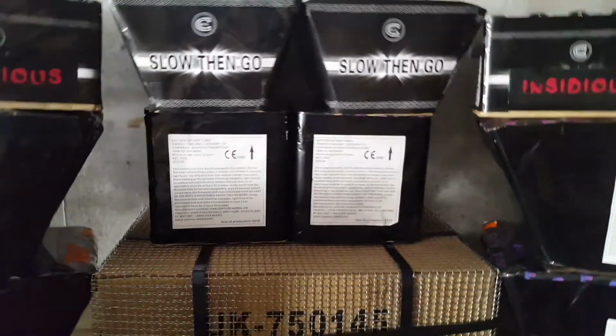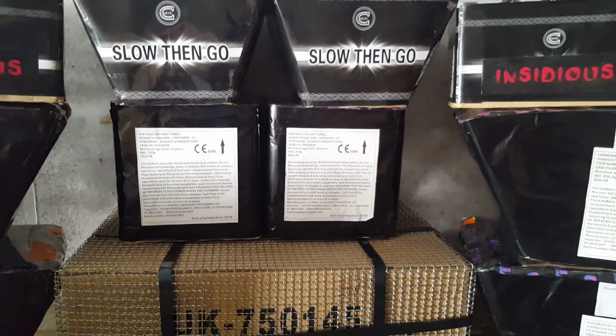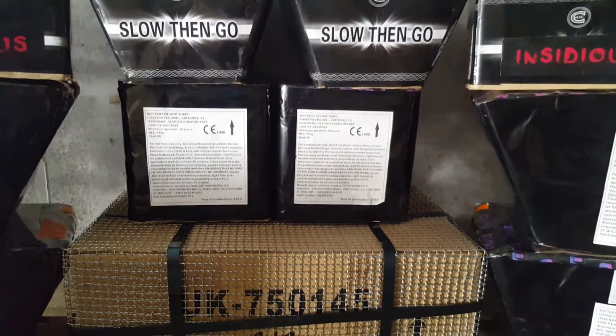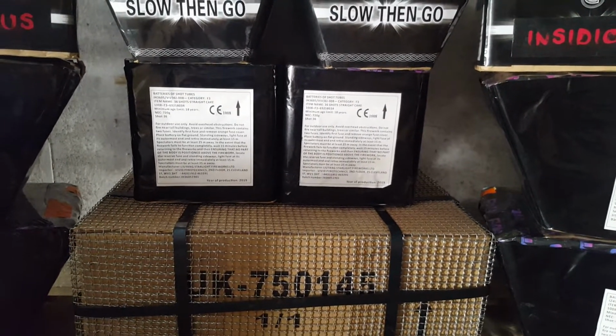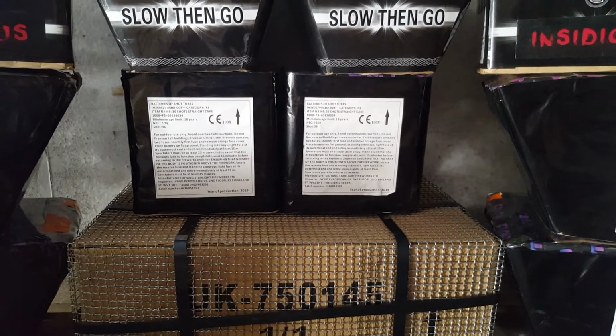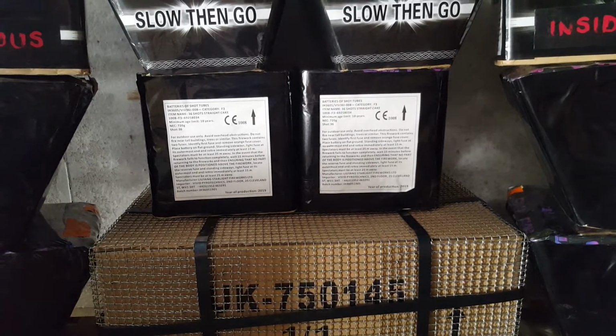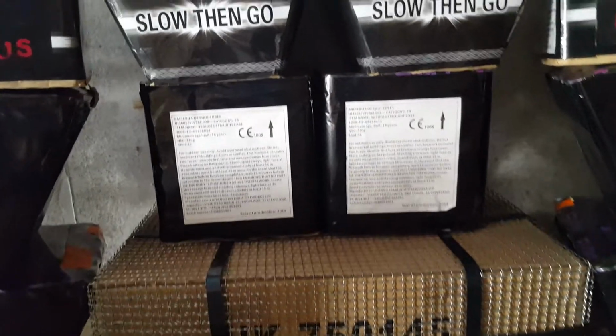36I-008, and I believe it's a 36 shot cake. It fires 6 banks of 6 waterfalls, I guess you'd call them, maybe falling leaves, something. Again, really, really colourful, not very noisy, but they should look really nice fired in a pair, sort of 30-40 metres apart, which is what I plan to do with the majority of these pairs that you'll see.